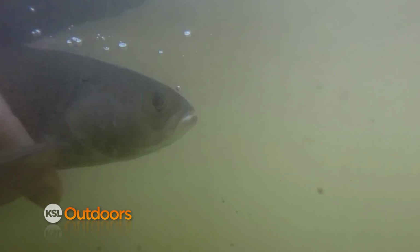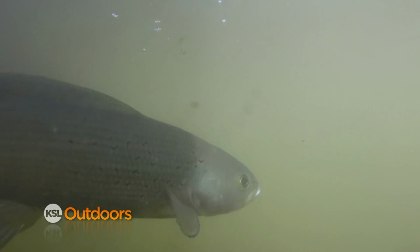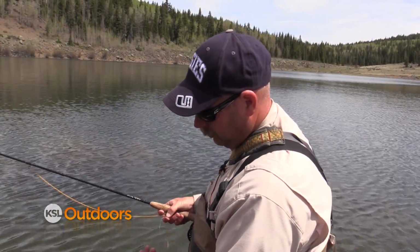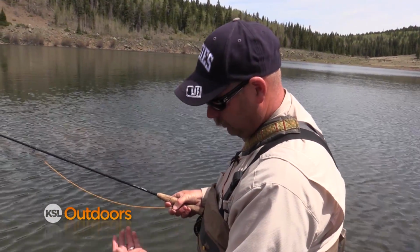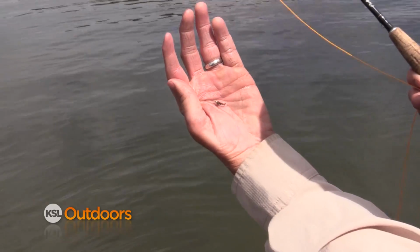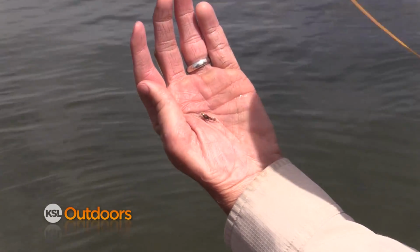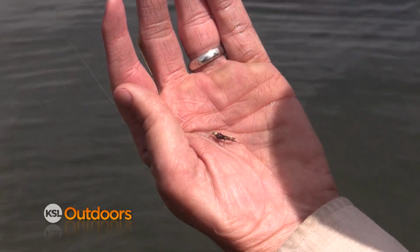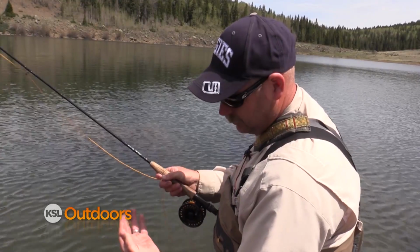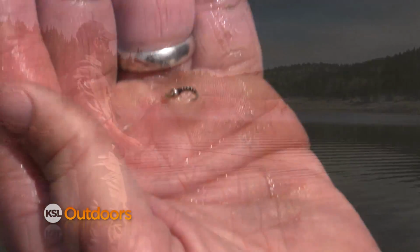What's worked out best the last little bit is we've started going to a double nymph rig. So I've got about 3.5, 4 feet below the strike indicator, I've got what I'd probably consider an attractor nymph. This is a beadhead pheasant tail. It's a little bit bigger, about a size 14. And then dropped about 18 inches below that, I've got a zebra midge, a really small fly.